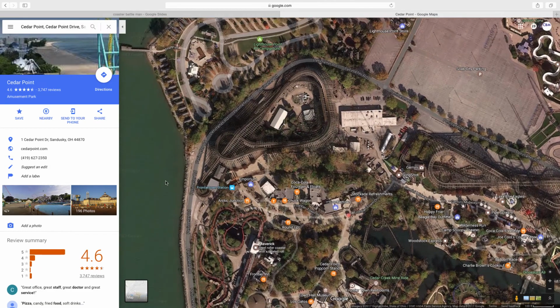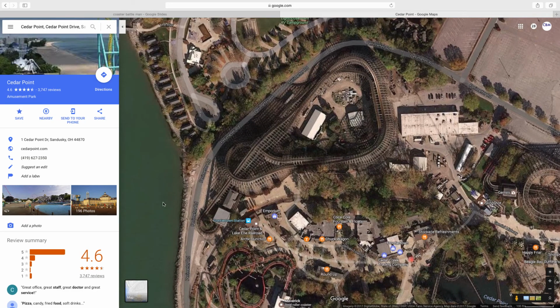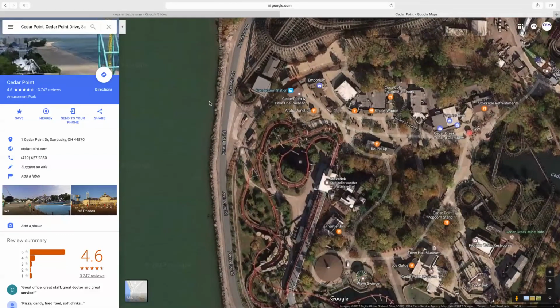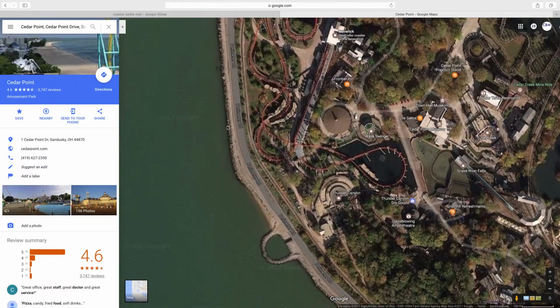First, we're going to start with RMC Mean Streak, and we already know it's going to be on Mean Streak's former land, as it's being renovated there, and that's how RMCs work, you know. So we're moving on to the GCI.